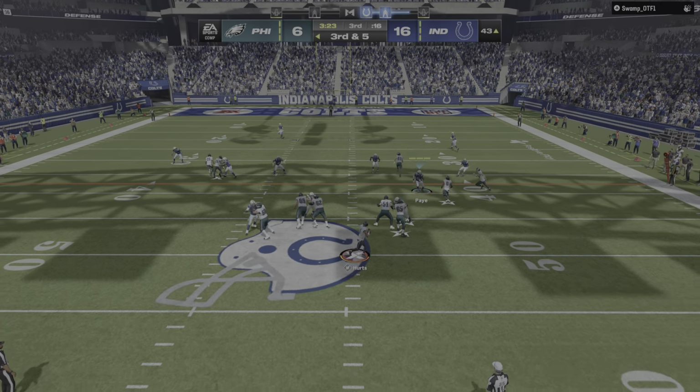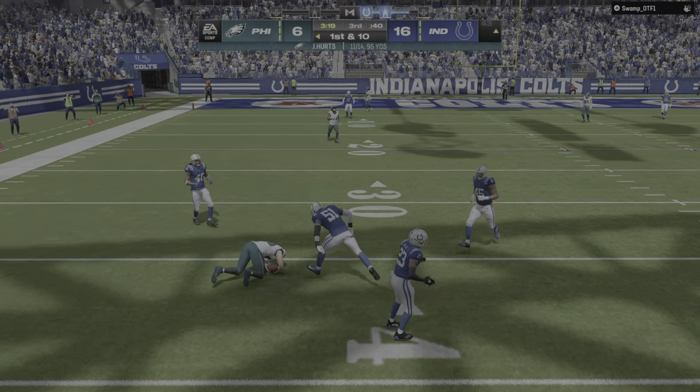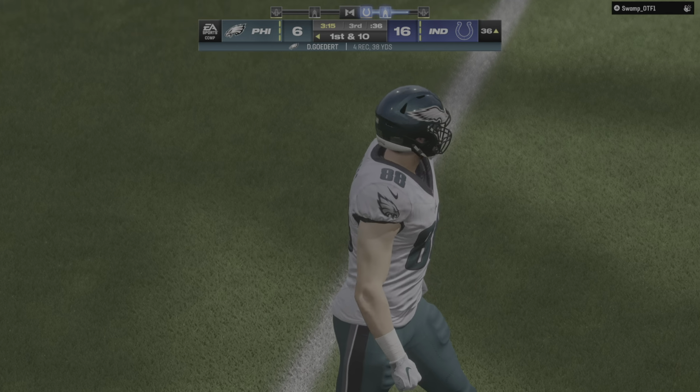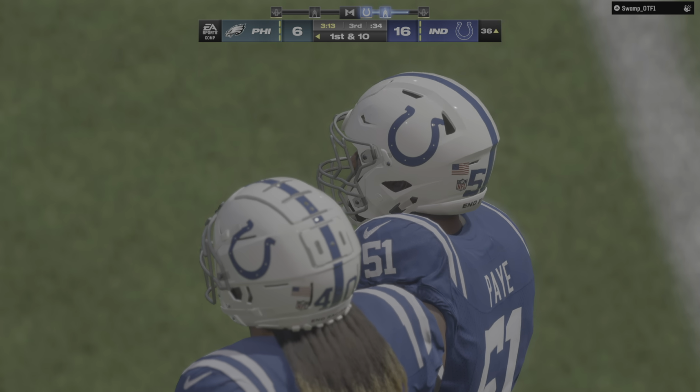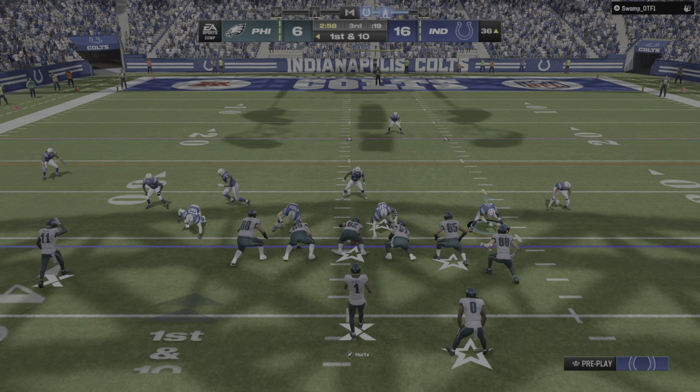Out of the gun now on 3rd down. And he's got his man. It's the tight end Goddard. And he is going to have an Eagles 1st down. They needed 5 there on third down. He winds up getting 7. So from the 36 now, 1st and 10.